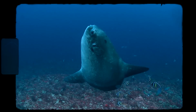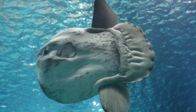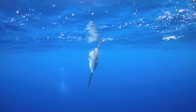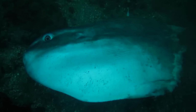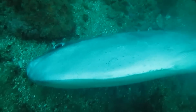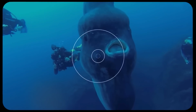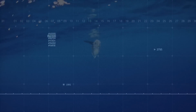All these unique physical characteristics combine to create a fish that looks more like a whimsical cartoon character than a real creature. Yet, the sunfish is very much real and serves as a testament to the incredible diversity of life in our oceans. The ocean sunfish, true to its name, is a creature of the open seas. These extraordinary fish can be found in temperate and tropical waters around the globe, making them one of the most widely distributed bony fish species in the world.